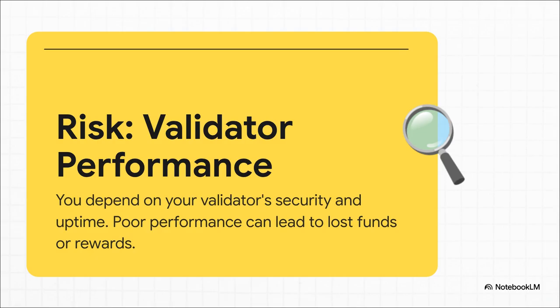And last but not least, there's validator risk. Remember, when you delegate, you're putting your trust in someone else to manage things properly. That's why picking a top-notch, reliable validator is so important. A bad one can cost you in lower rewards or even get you slashed.